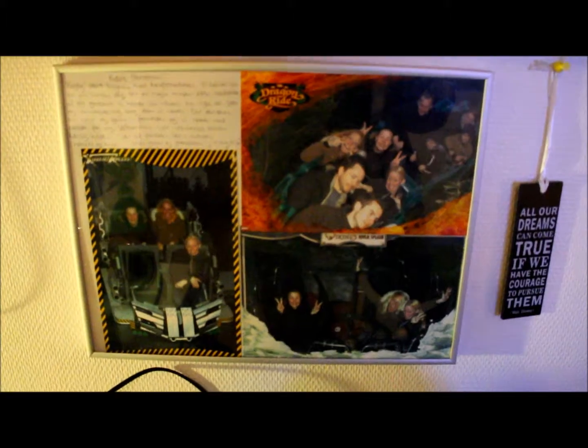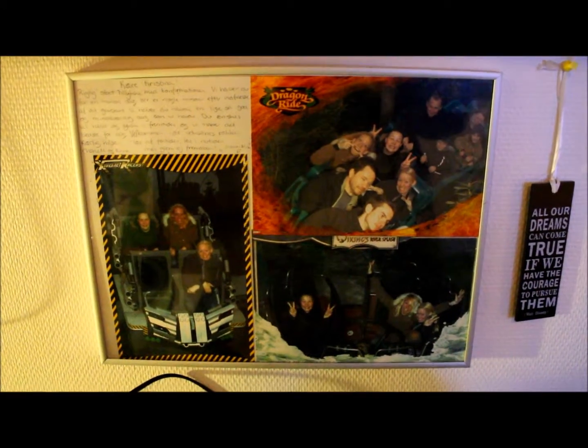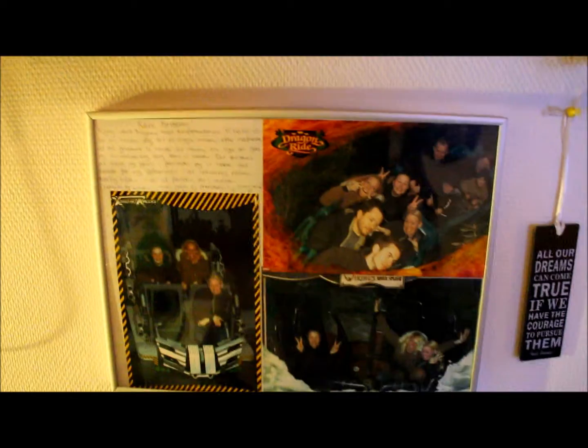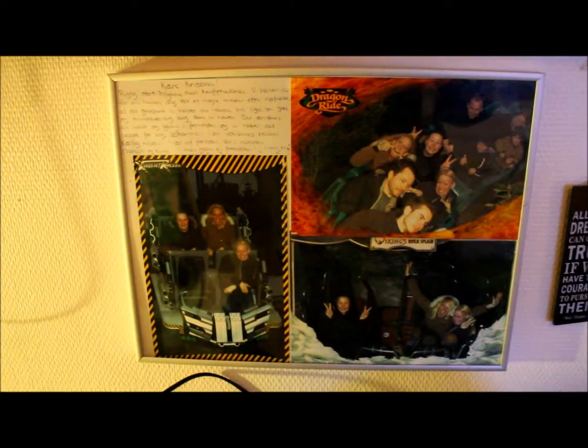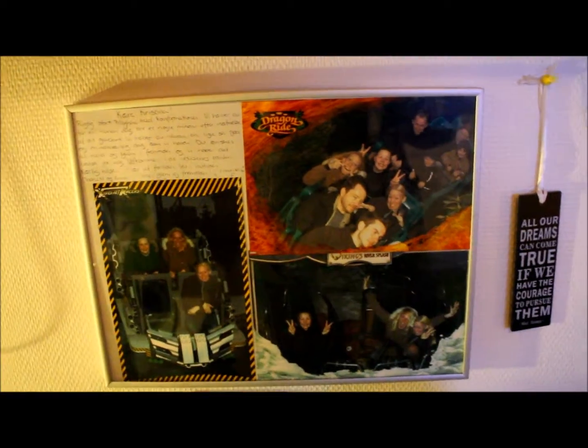This is probably one of my favorite things. Let's just turn that off so you can actually see. When I was confirmed, I have two sisters who are twins. They invited me to go to Legoland, and these are some of the pictures along with the one beside my door. It was one of the best days of my life, and this is kind of a little memory thing they gave me from that day.